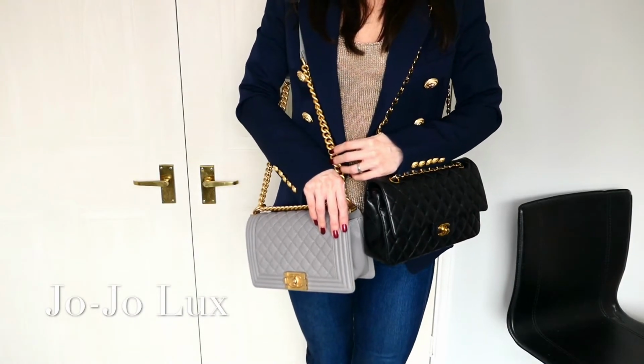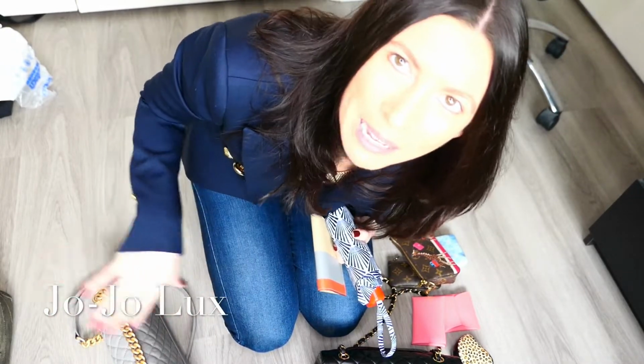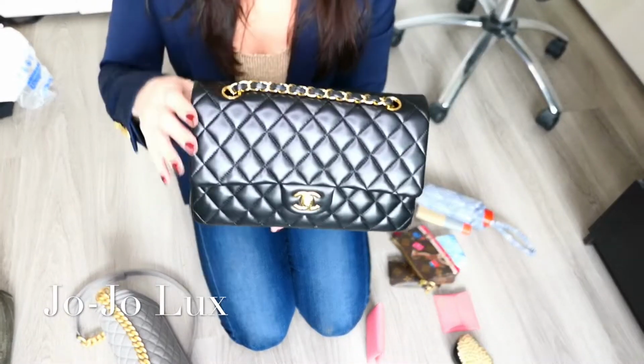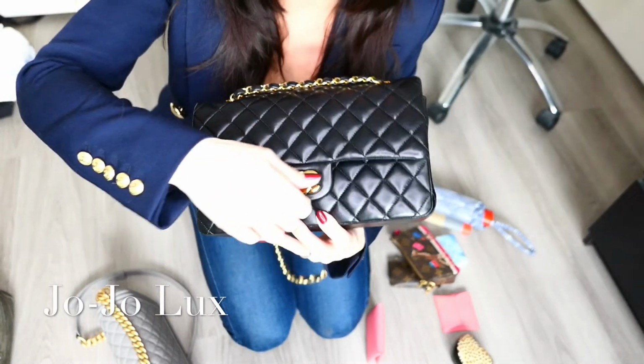Right, so that's it for mod shots. I'll show you what fits in. So I'm not quite sure how this angle's going to work out, but let's give it a go. It's more about the bags than me, so bear with. So let's start with the medium large, and I've got a few items here that I will try and show you how it fits in.